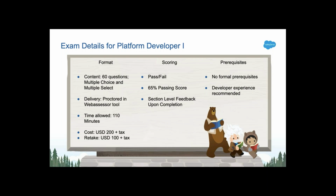For multiple select questions, you need to get all the answer options correct in order to score the question as correct. There's no partial credit given. The exam is delivered in a proctored environment, either in a testing center or via remote proctoring. You have 110 minutes for the 60 questions.